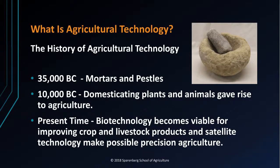We have an interesting history of agricultural technology. Scientists have found ancient mortars and pestles that date back to approximately 35,000 BC that were used for grinding grain. They were used as a tool in southern Italy to grind oats. About 12,000 years ago, the domestication of plants and animals marked the beginning of agriculture. And now, biotechnology is improving crop and livestock products, and satellite technology makes possible precision agriculture.